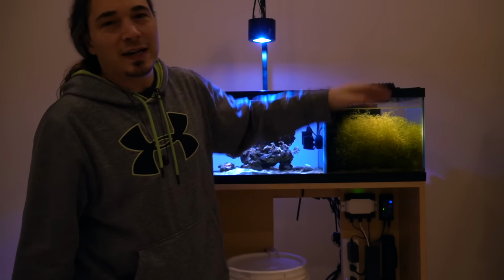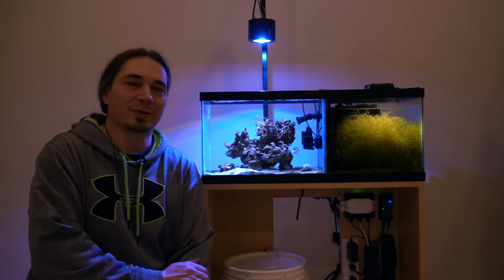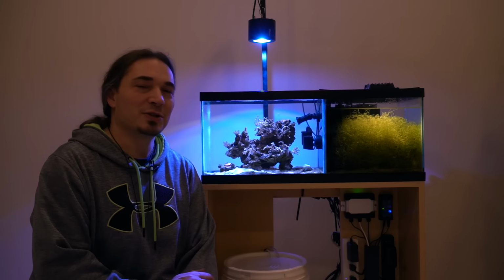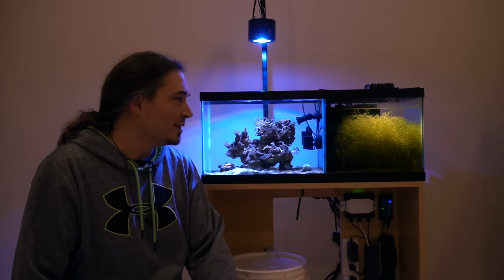That is a $12 light from Amazon. A cheap light, worked great. $12. Never had an issue with it. As you can see, it grew the Chaeto. Everything grew.